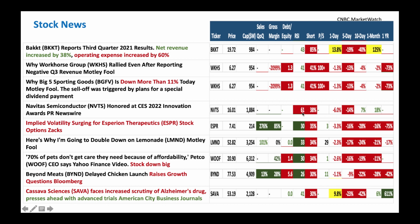RSI 61. I would say wait for a little pullback and then start buying NVTS here. It's a great semiconductor play here. Very low price stock as you can see here.